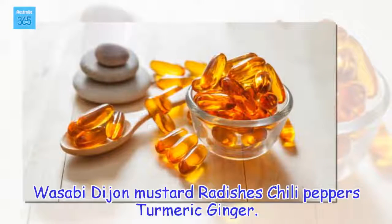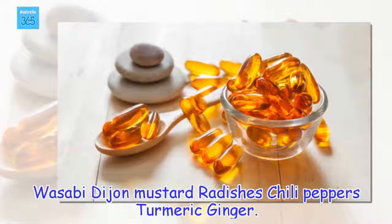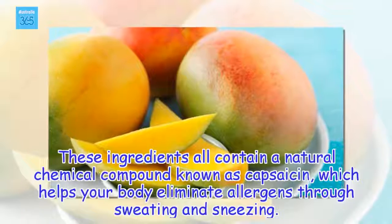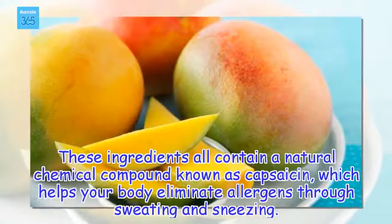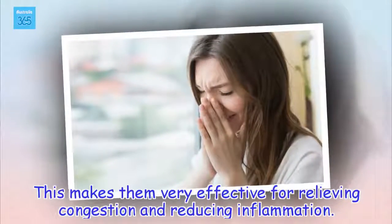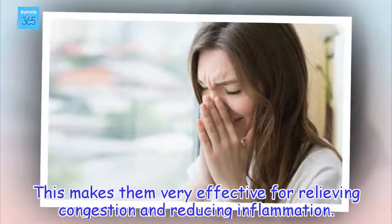Wasabi, Dijon mustard, radishes, chili peppers, turmeric, ginger. These ingredients all contain a natural chemical compound known as capsaicin, which helps your body eliminate allergens through sweating and sneezing. This makes them very effective for relieving congestion and reducing inflammation.